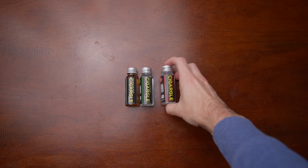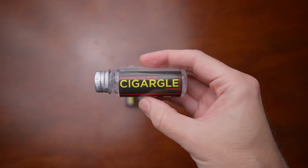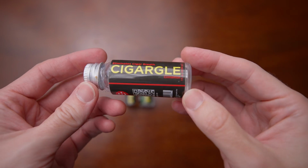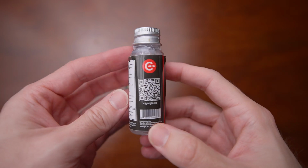Next is Cigargle. Now this was eye-opening because this was just a mouthwash for cigar users that completely neutralizes and takes away cigar breath. And I thought they were just kind of joking. I thought it was just a fun little mouthwash, but they're right. It removes like 90% of cigar breath, 90% right away.